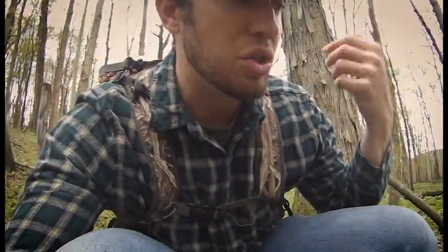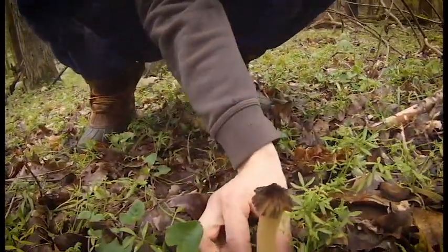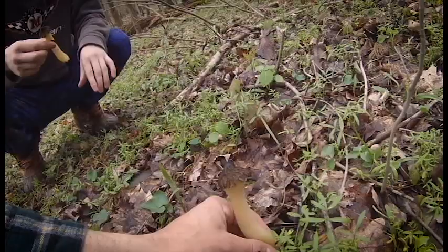And the morels are just all over here. I'm seeing a ton of them, dude, and they're all big. So, I don't know about you, but I'm going to pick them. Pick yours, baby. There we go. And another one. This is a freaking hog.